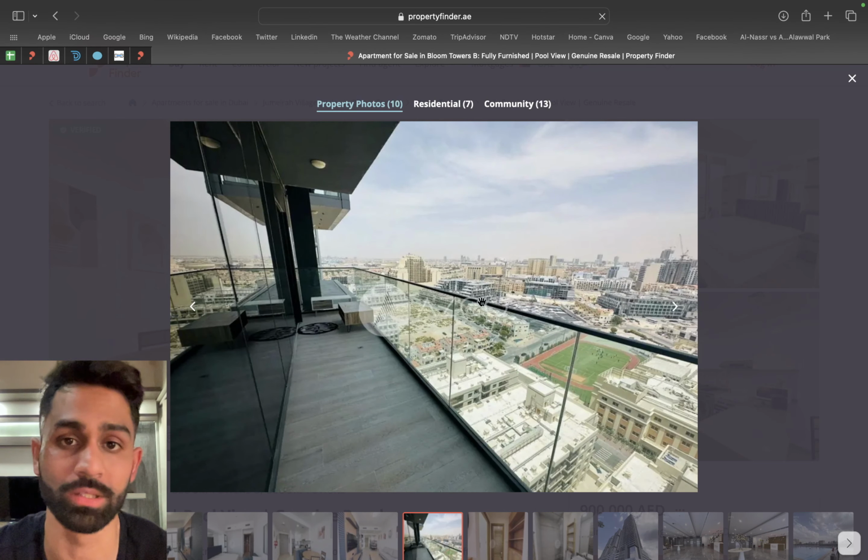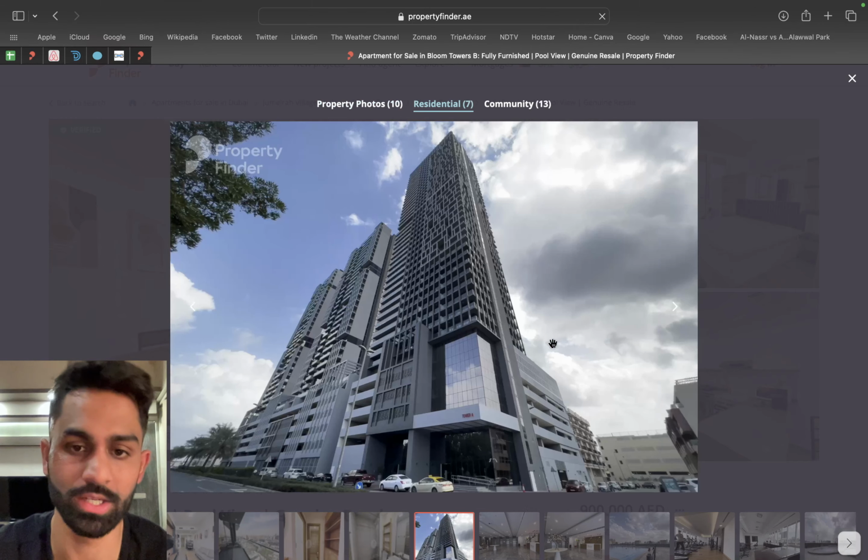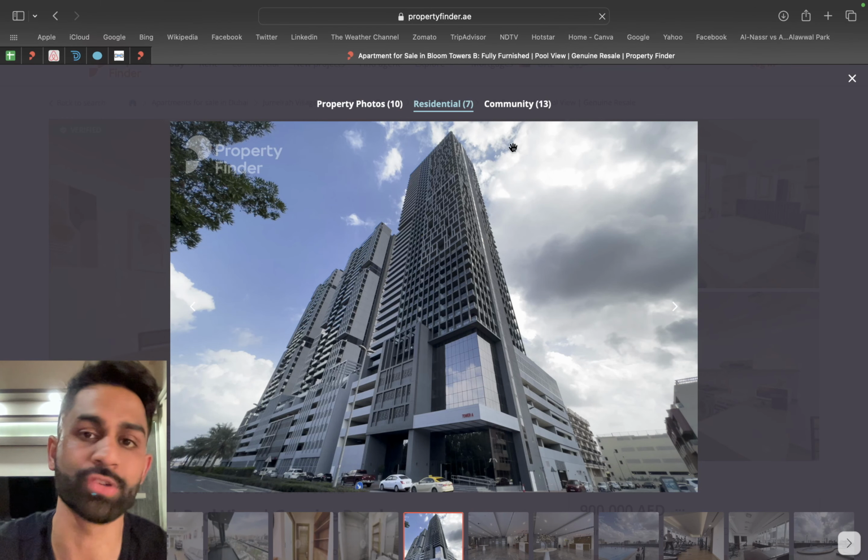Again, I've been to the same building. It's actually quite a nice building. And this is the bathroom. Again, we got the shower, the toilet seat, of course the sink, everything. This is the entire building. So what are we going to do?